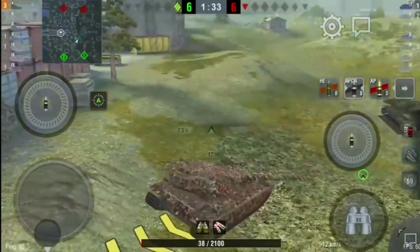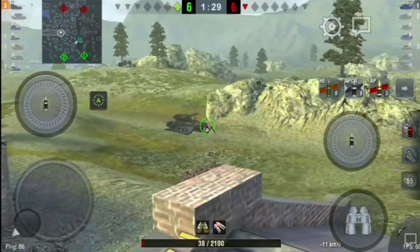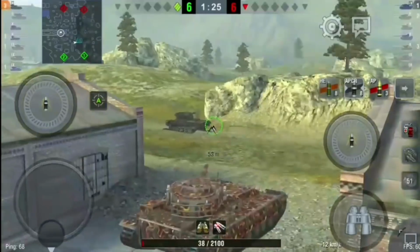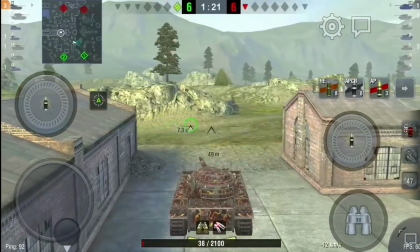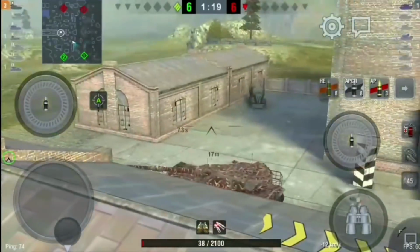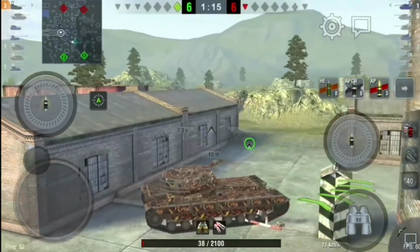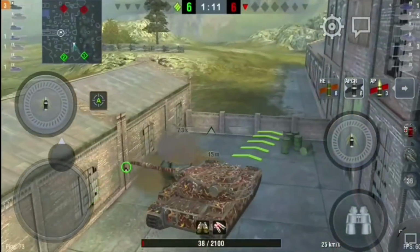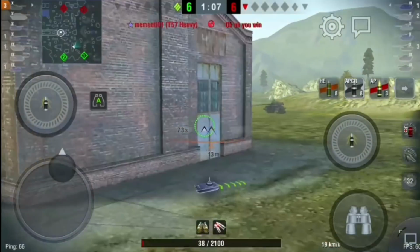I'm looking at the time. We've got plenty of time left on the clock. And now I just want to get my camo back on, get unspotted, and then relocate without him knowing where we are. So he might think we're going to go left. So I'm going to keep backing up, get behind these buildings. We've still got over a minute on the clock, so we've still got plenty of time. And we're going to go around the long way, pretty much.